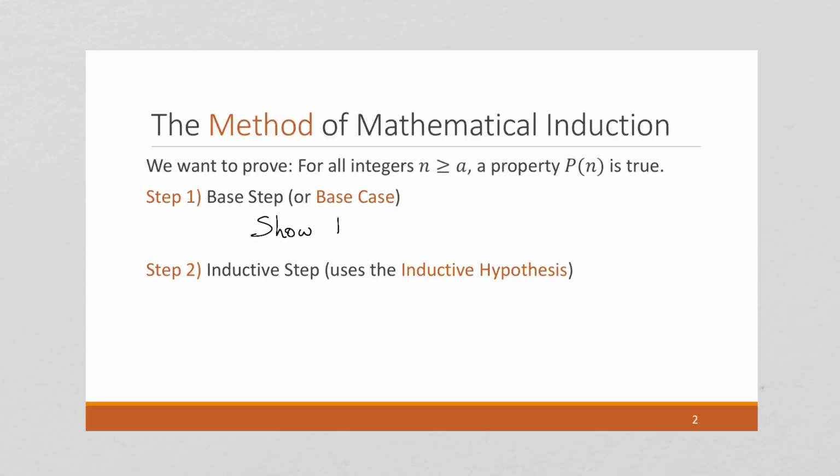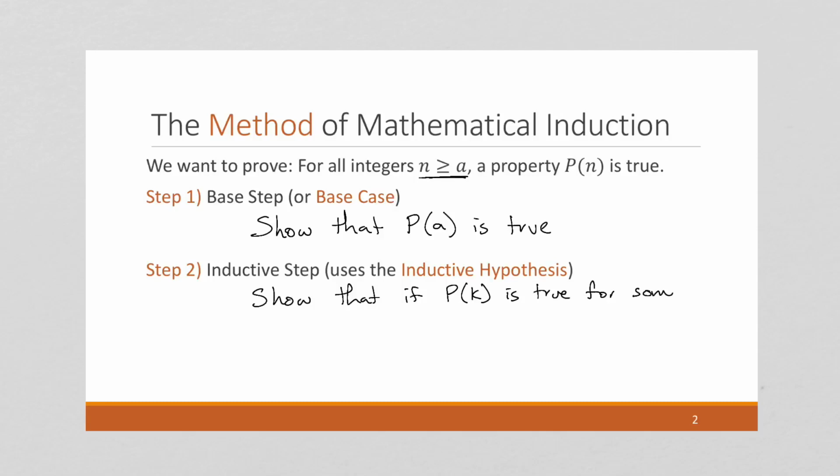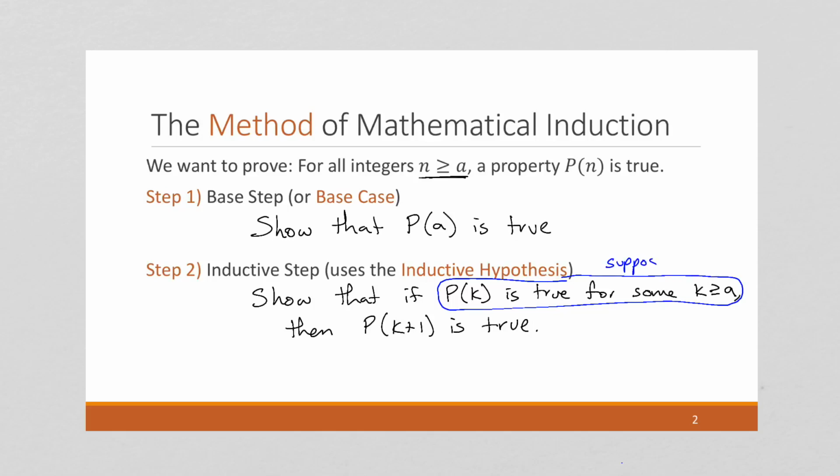We want to show that some property is true for the first element in the sequence, for our base case. And then we want to show that if P of K is true, or the property is true for some K, then P of K plus 1 is true. The property is true for the K plus 1 index. And again, we're going to suppose this part in our inductive hypothesis, and we're going to show this part.